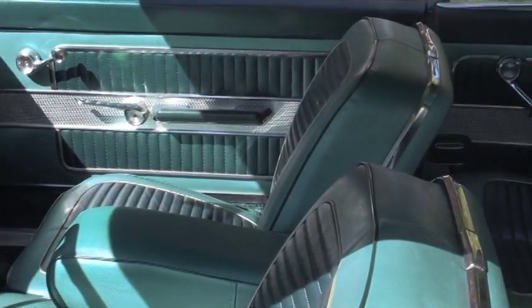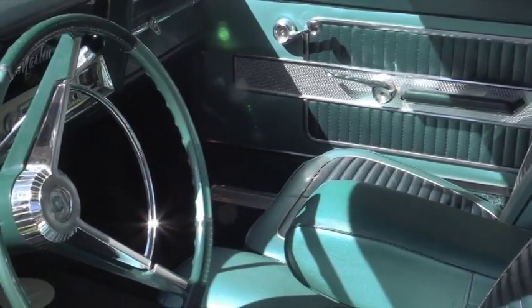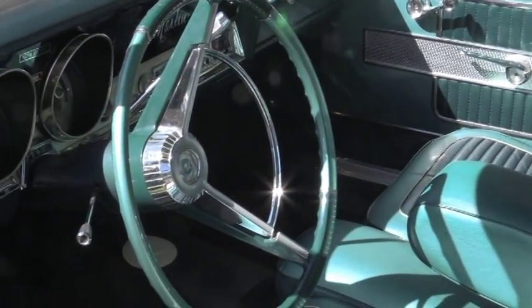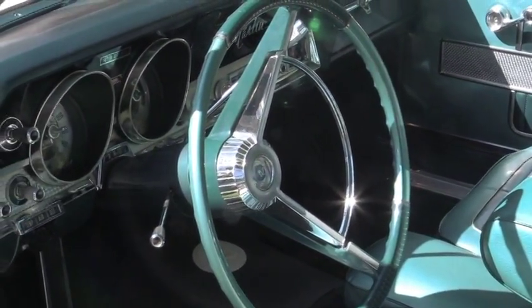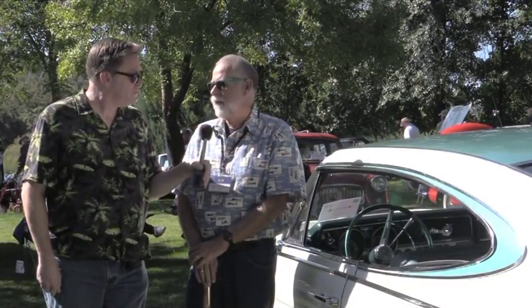It's beautiful too. That blue is really unusual. Yeah, this is Marina Aqua blue is what it's called. And then the bottom is Frost White. And the interior has the same kind of variations. It's just gorgeous. This was designed by a friend of mine, Vince Garacy, who did large cars for AMC. When I was talking to him, he said they spent a lot of time making sure the colors work together.